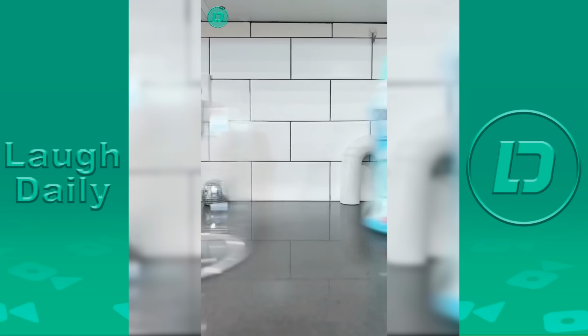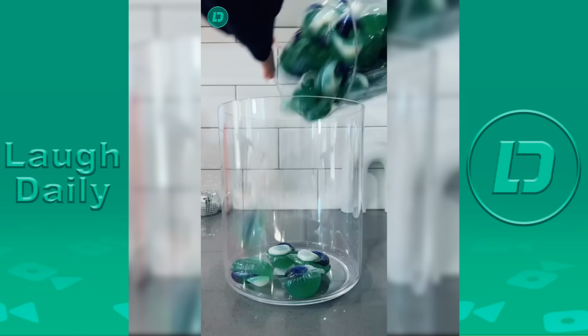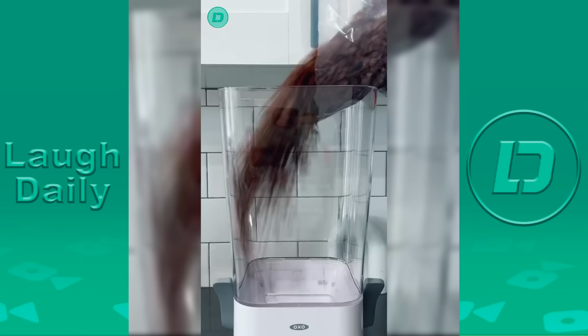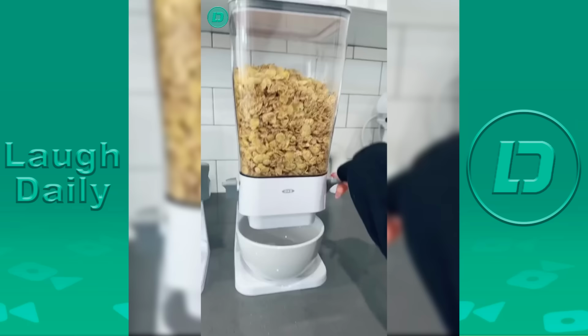Starting with scent beads. You guys talked me out of getting another doll. I really want Hazel to have a little sister, but still, talk me out of it. More laundry stuff. Cereal. Moment of truth. Whoa, that's cool.